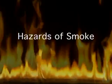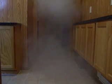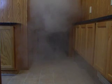Hazards of smoke. Smoke from fire contains poisonous gases that can kill you in a few breaths. Smoke generally rises to the upper parts of the room or house. If you do encounter smoke in the home, crouch down close to the floor to breathe the cleanest air and immediately exit the home to fresh air.